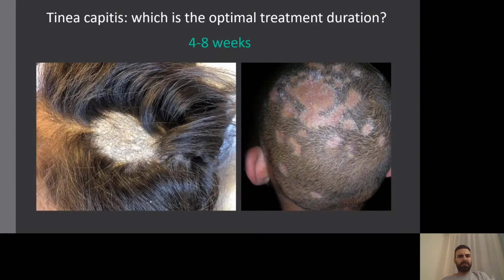Okay, but here we have 2 patients. So what do we have to consider when we choose the treatment duration? For example, in the patient on the right, we have a very extensive picture. On the left here, we have just a single patch. So I would say we should be much more aggressive and longer in the case on the right, apparently, because it's more extensive.